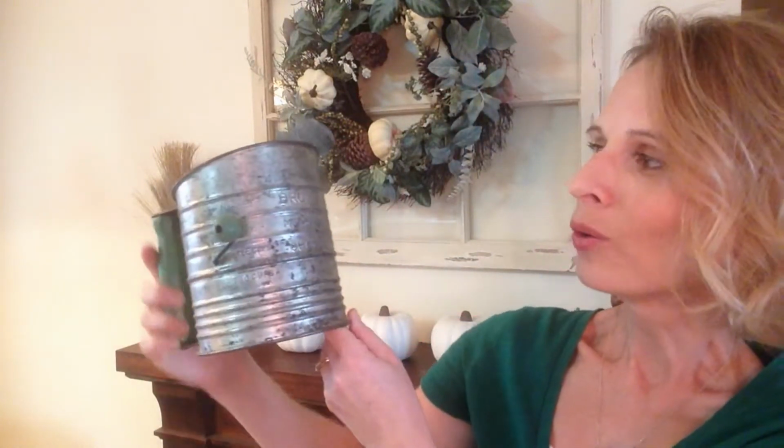For instance, using an antique sifter, you can make a planter out of it, or put some artificial flowers in it and you've got a beautiful centerpiece for your coffee table, or even using some antique tins in this same way. So this is one great idea. I think it's really a lot of fun, especially if you like antiques.